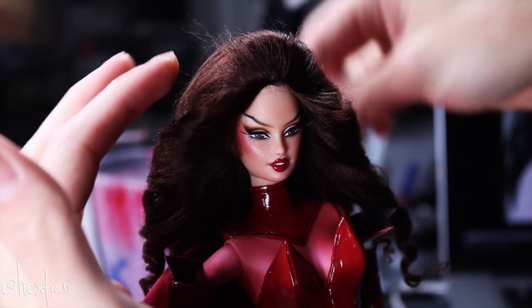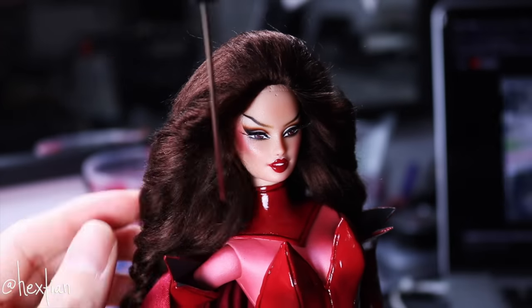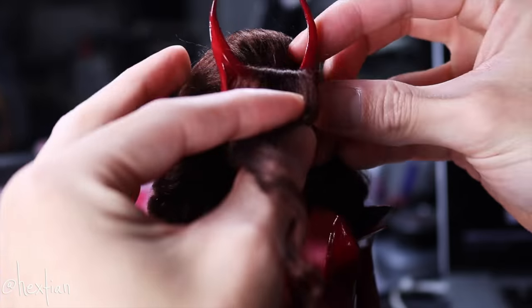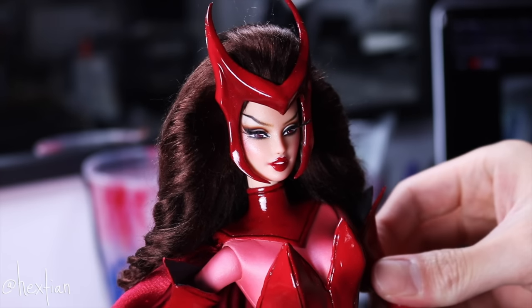And now I'm just finalizing the style of her hair, which ended up being very Farrah Fawcett looking, but it's fine. And now let's add the wimple. Yes! Oh my god, she's almost done!